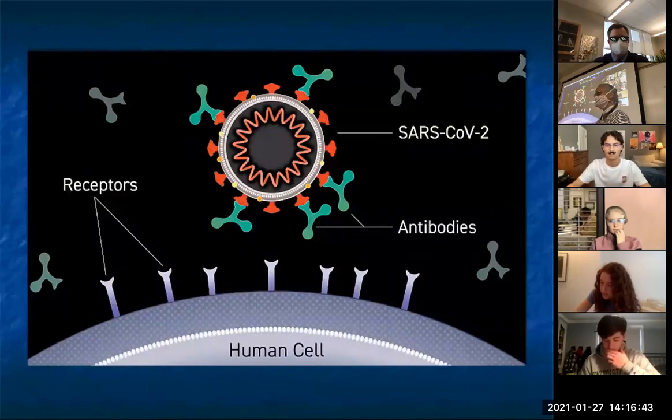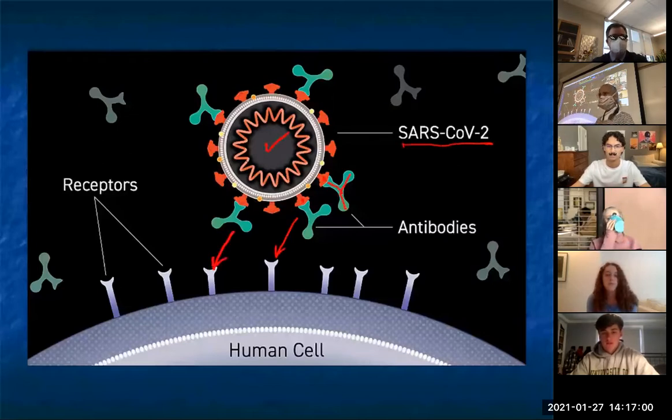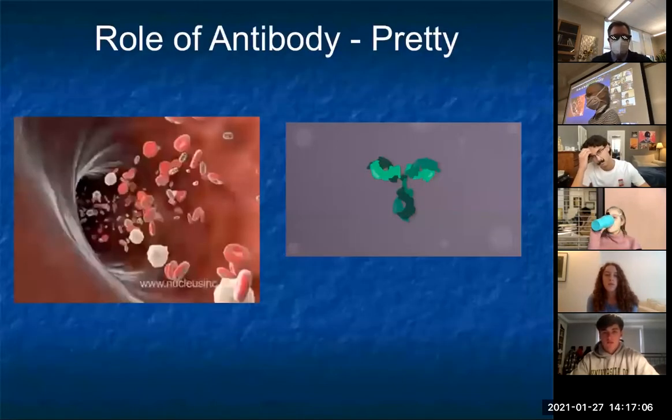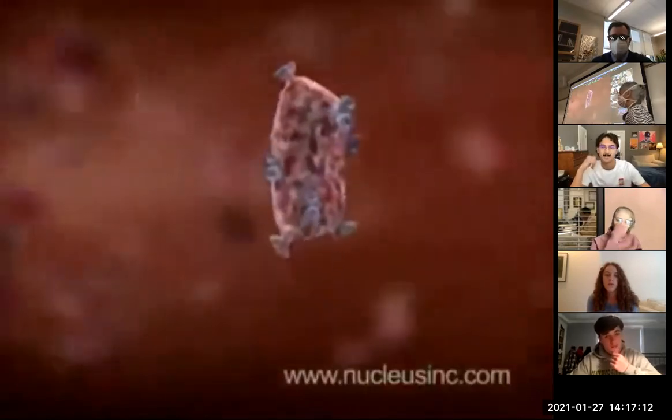So here's just a nice little picture that I found for SARS-CoV-2. Here would be the SARS-CoV-2 virus. These would be the antibodies that you create against it. It's blocking those antigens so that they cannot match with the receptor. And therefore, that virus is not going to get into your cells if it doesn't have access to the receptor. And here's just a pretty little animation, kind of shows how these antibodies will work.